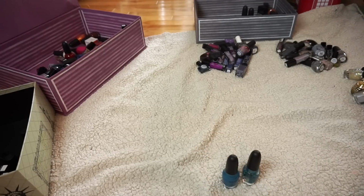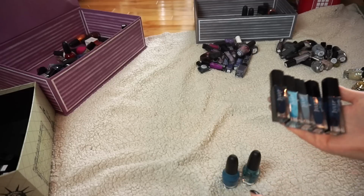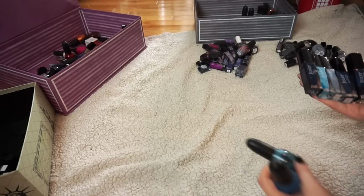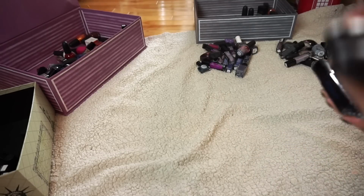So I will need to search for a good deep matte blue, like a blue without any shimmer in it, and something that's a lighter blue, something like this one, or like Skinny Jeans in the traditional OPI formula, or maybe I'll see what else is out there. But these ones are going.